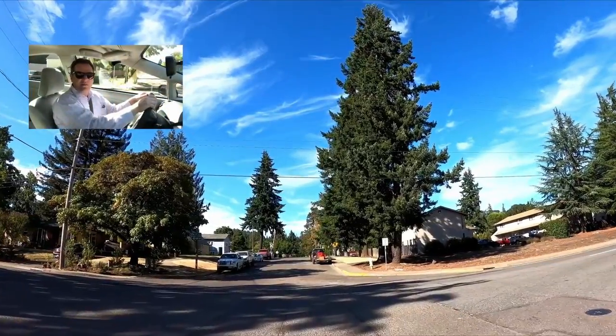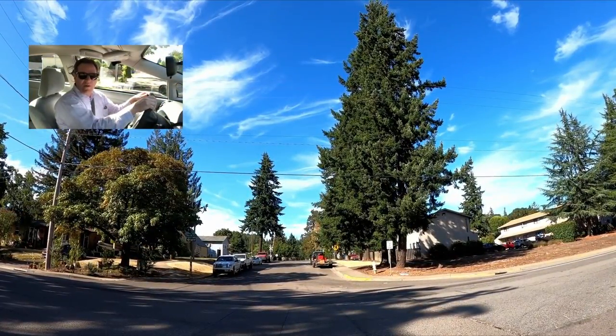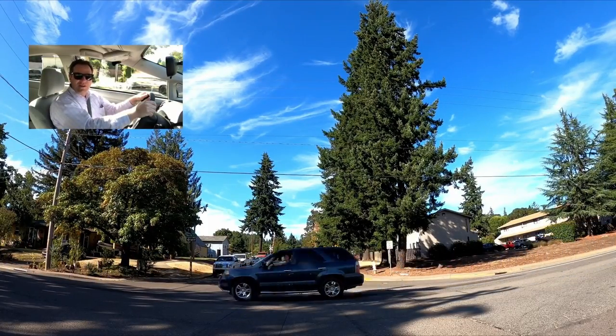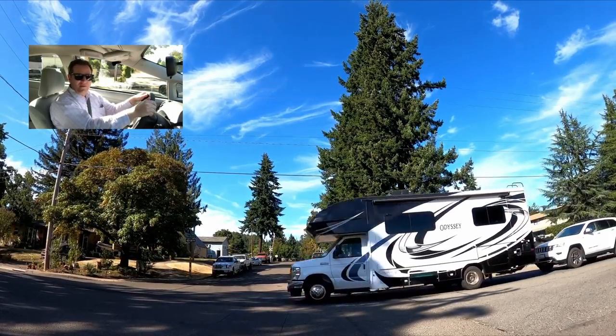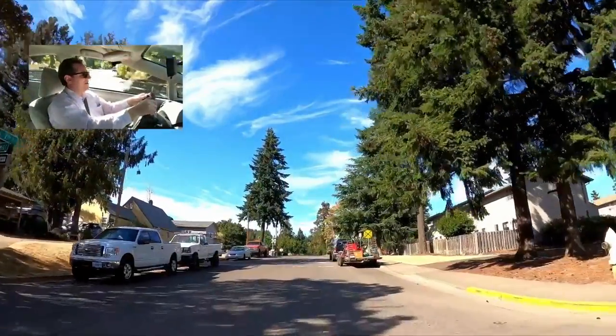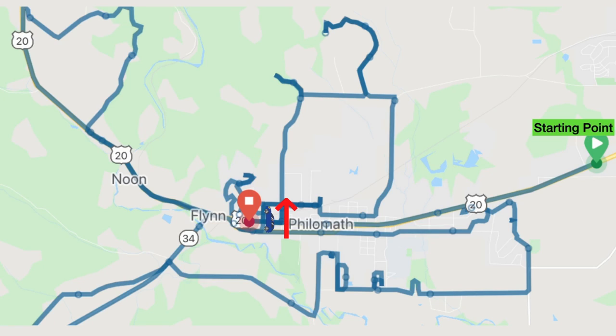That was Applegate, back to Main Street in Philomath, Philomath Boulevard. Thai food restaurant is on the left, right at that west corner of town. I love that Thai food restaurant, in case you can't tell. Unsponsored video. And now going north on 7th.